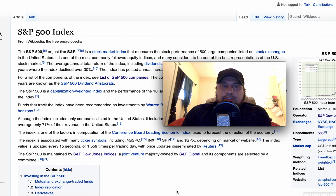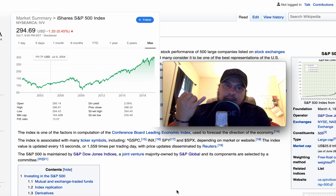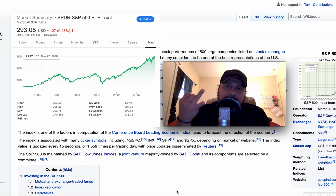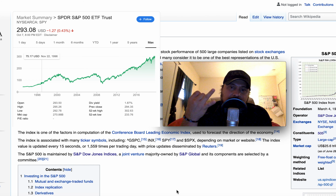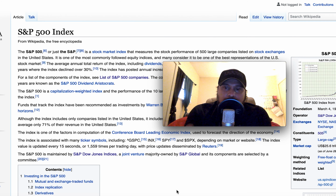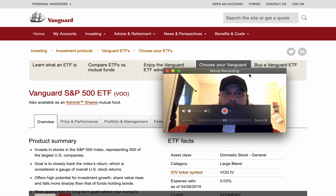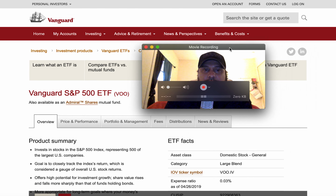And another interesting thing, while we're on the S&P 500s, I also picked up iShares S&P 500 ETF, SPDR S&P 500 ETF, and now I picked up Vanguard S&P 500 ETF. So I got the three big, and as you can see, market cap 25.6 trillion. That's the first time I've seen that. Wow. Okay, let's dive in some more into Vanguard S&P 500 ETF, which is VOO.